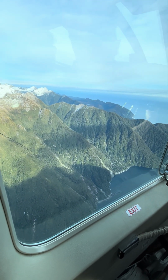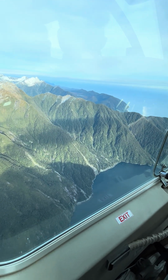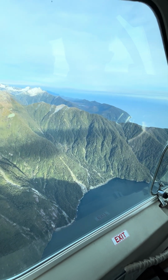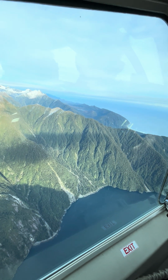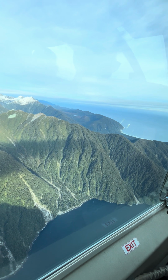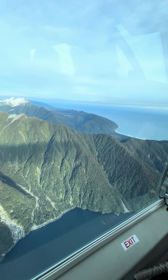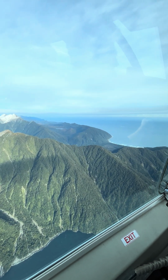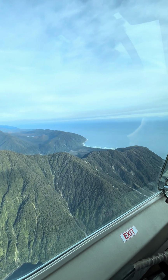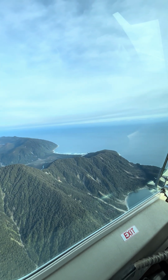Milford Sound records an average of around 7 metres of rainfall, which probably equates to around 200 days of the year where it's raining. So it's in stark contrast to Queenstown inland, which receives less than 1 metre of rainfall each year. That's the west coast, guys.